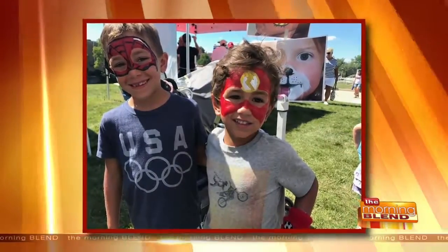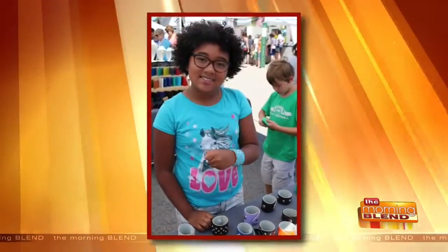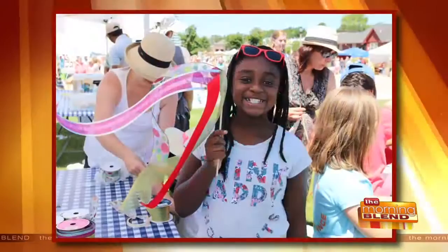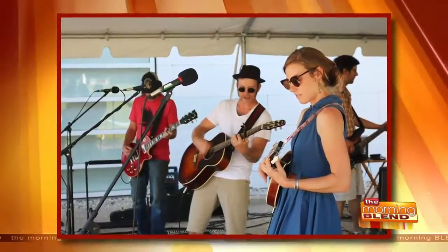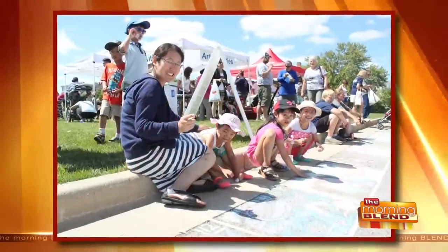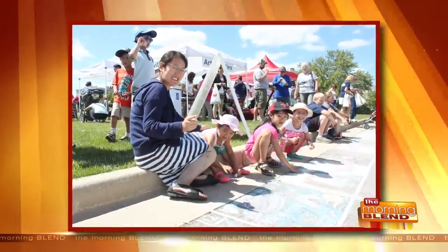And then there's voting too. There's a little bit of a competitive spirit among the chalk artists. So yeah, the public can vote, and there is a winner that's chosen at the end. And you can shop too, and see the art come to life.